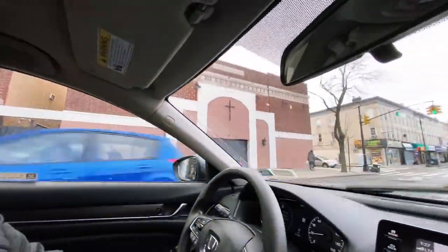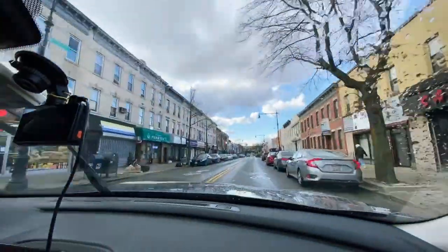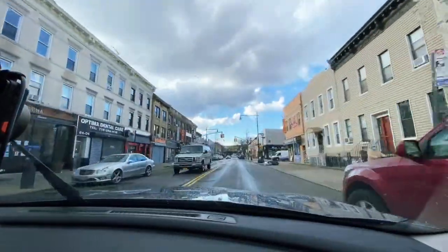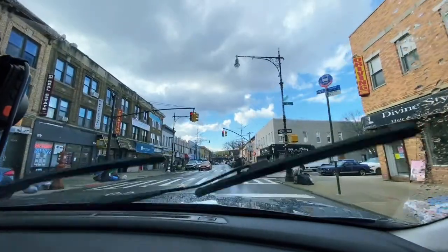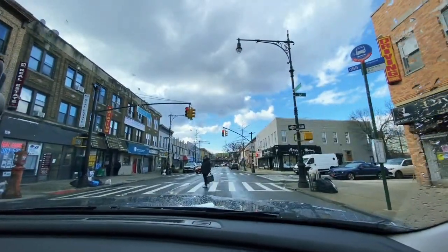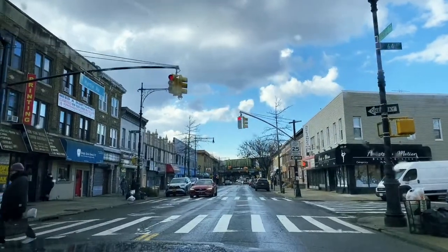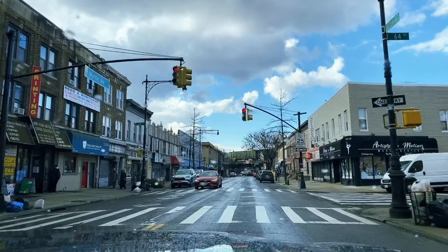Here we see what probably was another single screen movie theater. Look at that. Another one. And now we're coming across the elevated train. So, as you're probably noticing, it's getting a little bit more and more dense. More and more people are here. The buildings are getting a little bit taller. Here we have 3-story buildings instead of the 2 that we saw in Glendale.